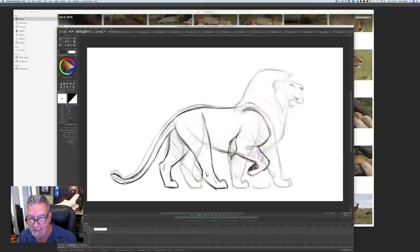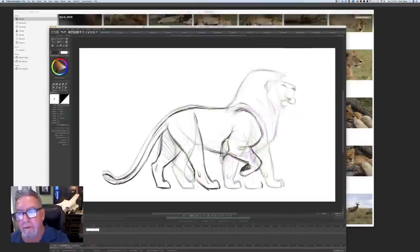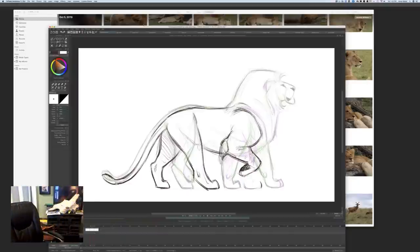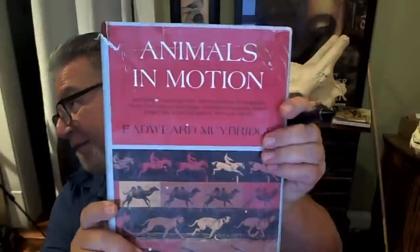How did you learn locomotion from this old book where they shot walking animals in black and white? I can't remember the name. Oh, Muybridge. The Muybridge books? I have the Muybridge books. It's called Animals in Motion. Remember I was looking for it before? There it is. I just looked up and there it was. Muybridge, right here, Animals in Motion.